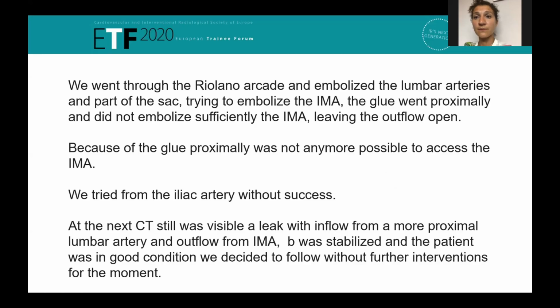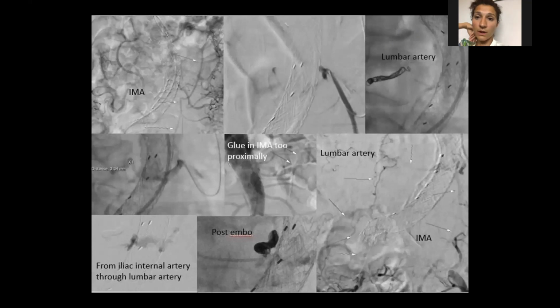Next slide. So in the end, I tried from the internal iliac artery through another lumbar artery, but it was really tortuous, and it was not possible. Anyway, we had a good result because we checked afterward, and the aneurysm was shrinking and the hemoglobin was good, so we stopped the treatment.